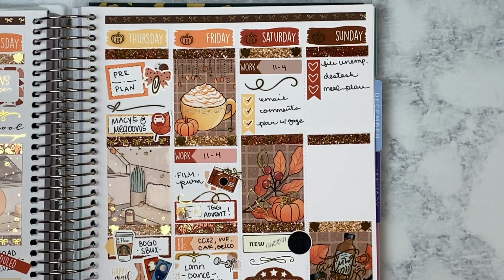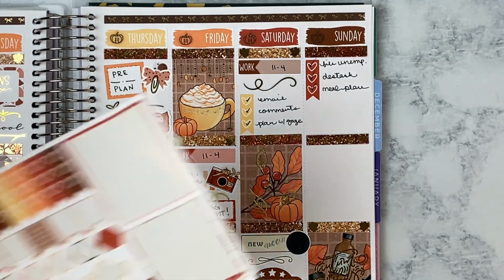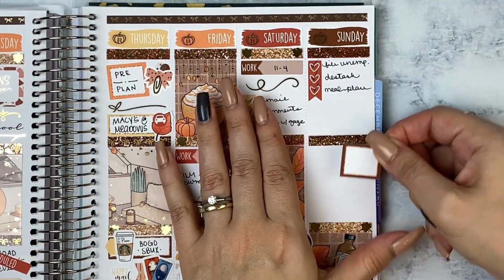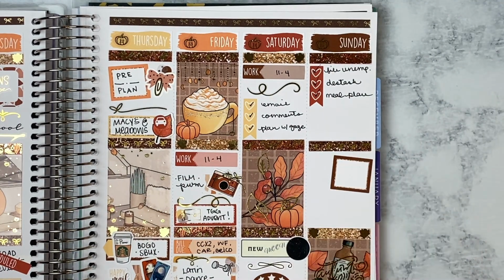Saturday, I didn't have too much to do. I just marked my checklist and wrote in the movie we watched with my son for our movie night, which was The Maze Runner. I love that movie. It's so cool. I don't remember if I've seen number 2 and 3, but the first one's so cool. Kind of want to read the book.